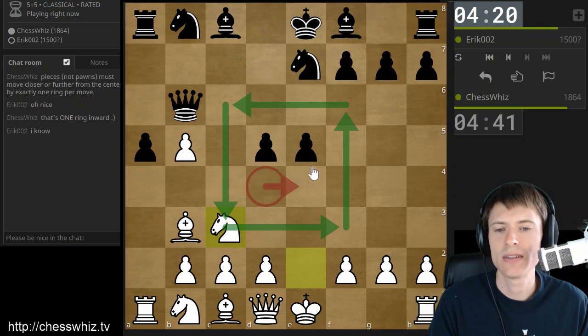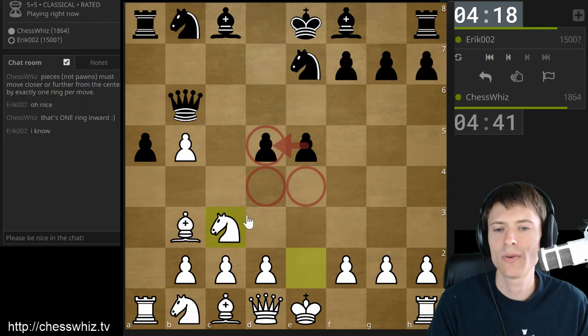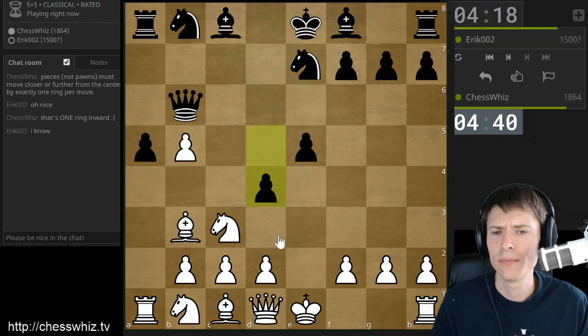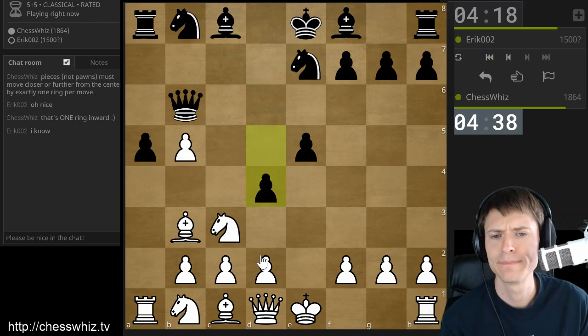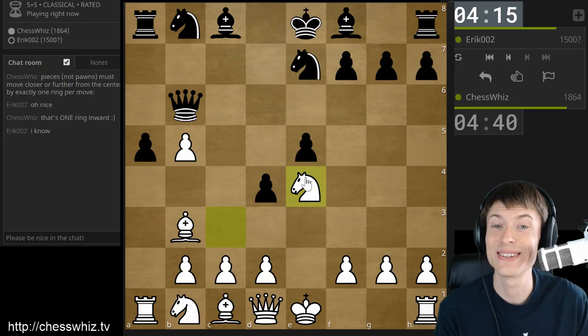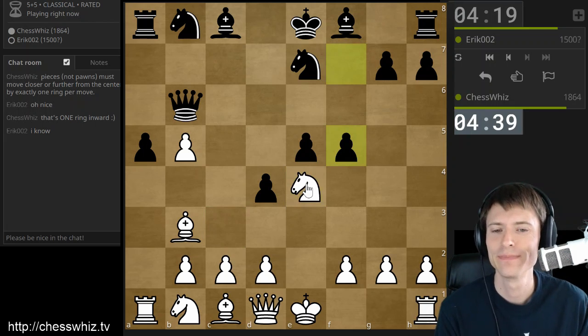So now I can move into the center. I can move to one of these 4 squares, or I can move, let's fix this arrow. I can also move out. Oh, this is very powerful. But his center pawns are very good. Yeah, pawns, that's where it's at in this game, because pawns don't have to obey these rules.